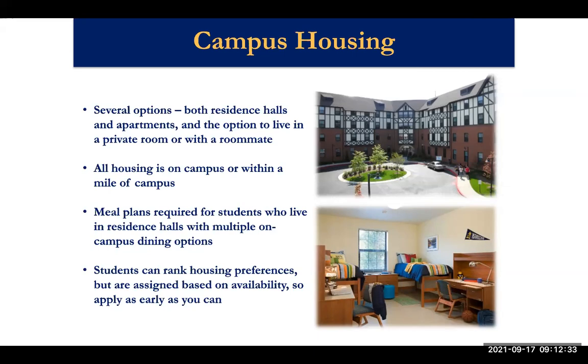So if you have any questions too, you can always reach out to us. I'll put our email for the office in the chat as well. And we are great at helping and getting quick responses back to you for any questions that you have about housing, living on campus, rates, any of that stuff.